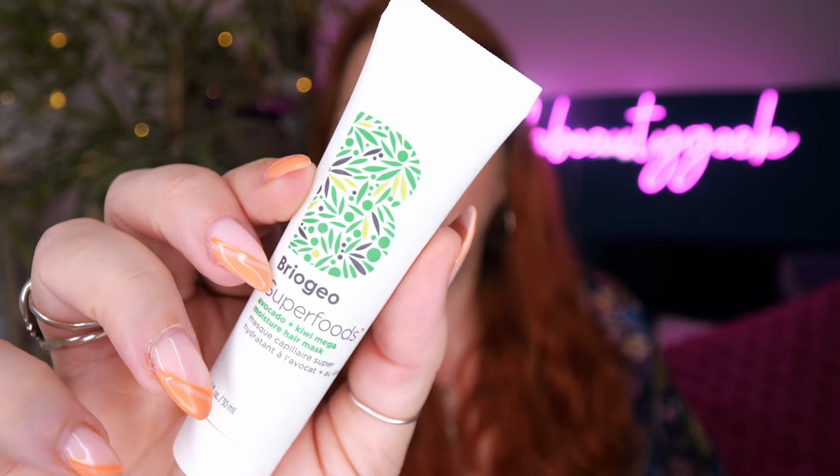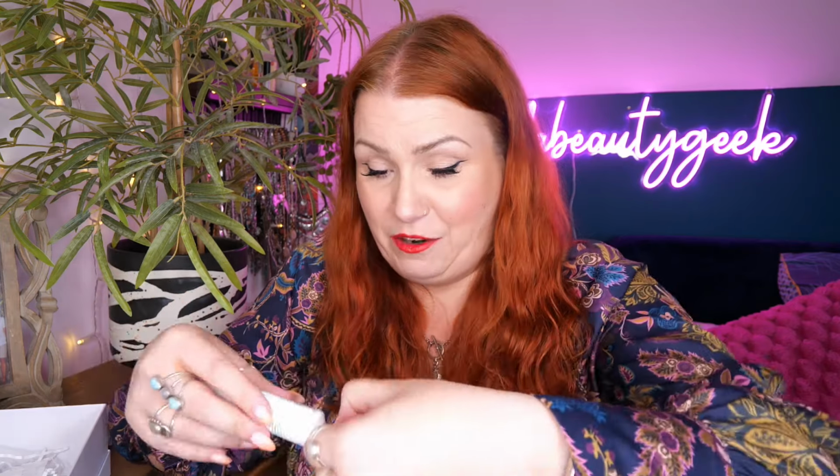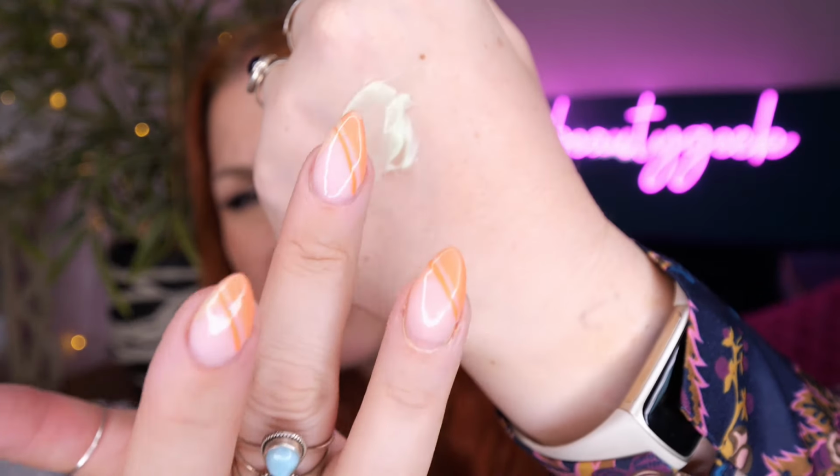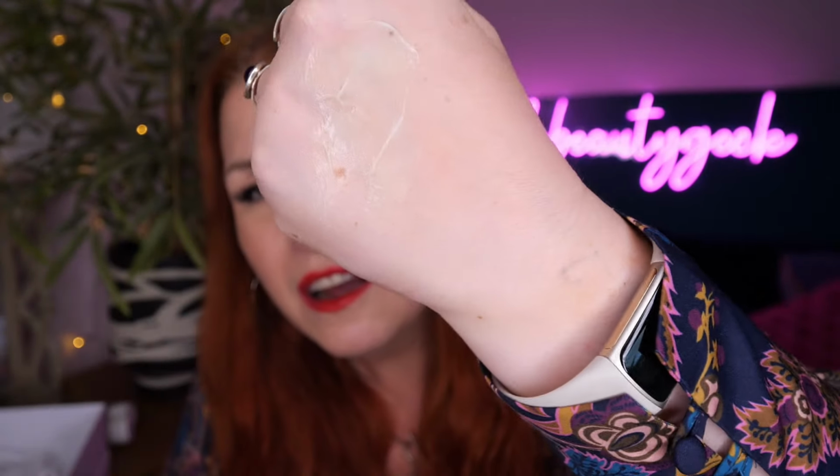It's from the Superfoods range. It's avocado and kiwi mega moisture hair mask, and there's 30 mils there. This mask is a thirst quenching deep conditioner that hydrates dried parched hair. It's fortified with green smoothie inspired phytonutrients like spinach, chia seeds and cocoa butter to help restore and maintain and lock in moisture. I've already got this in my little hair care pile of products ready to use.